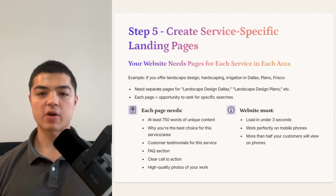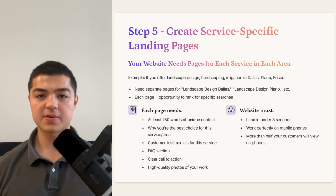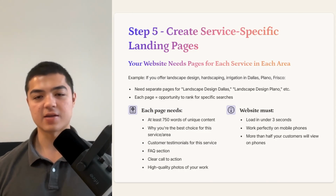Next up is creating the right landing pages. Your website is the foundation that supports your Google Maps rankings. Your Google business profile gets you visible in Google Maps, but your website needs to be optimized to convert those visitors into actual customers. Most landscaping companies make the mistake of having a generic website that just talks about landscaping services in general terms, which is not going to cut it in 2025.